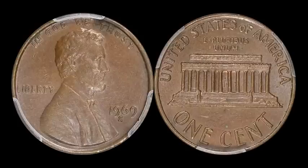But more than likely, what you're going to find is going to be something like this. And this coin, ladies and gentlemen, is actually William's coin, the gentleman that submitted this to our live coin Q&A group. So this is a very well circulated example, but it shows all of the same attributes of what an FS-101 doubled die obverse should look like. Without even getting in close and magnifying, you could see the strong doubling in the motto "In God We Trust." You could see it on Liberty, and you could also see it a little bit on the date as well.